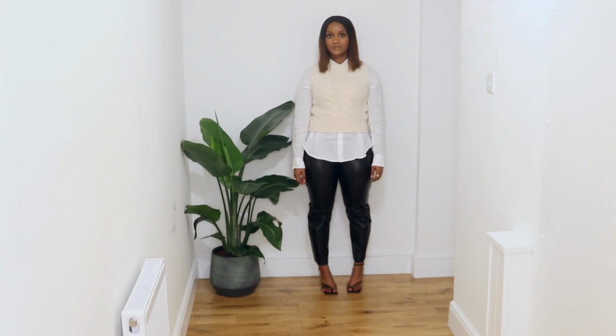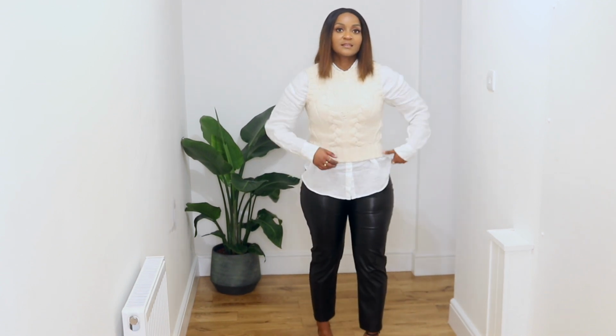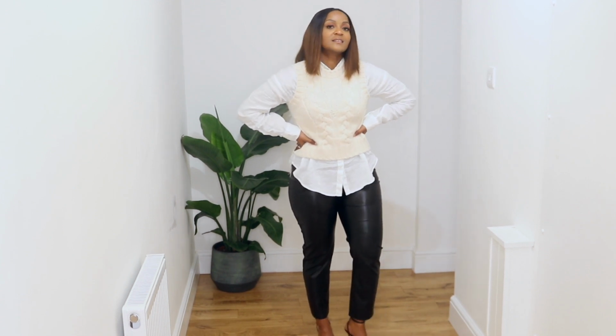I wore this Mango cream sweater vest with a white linen shirt, the leather trousers, and the heeled sandals. That was just a really simplistic, clean look. I really liked the different textures. This is super comfortable, as you would expect. And it was just really nice for nipping in again at the waist and just nipping in the entire outfit for me. I really liked it. It's not that much to say, to be honest. What you see is what you get.